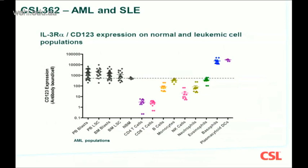So what is this project about? CSL 362 is an antibody that targets the IL-3 receptor alpha, or CD123 as it's known, and can do two things, and I'll show you that in a minute. It can block the activity of IL-3, but it can also induce antibody-dependent cytotoxicity. And so the question is, why might you want to do that?